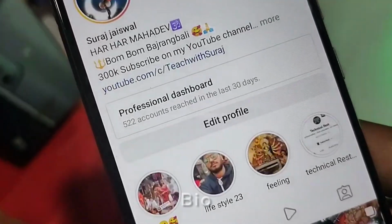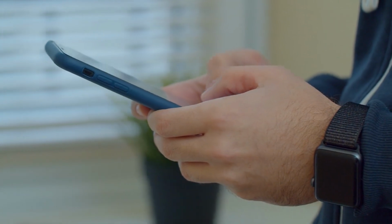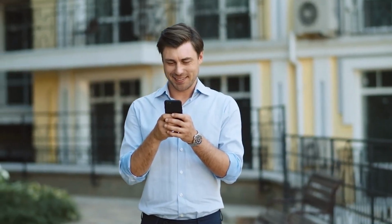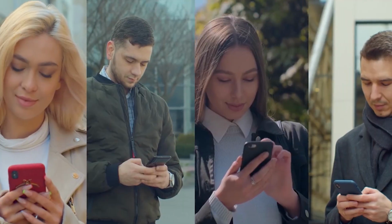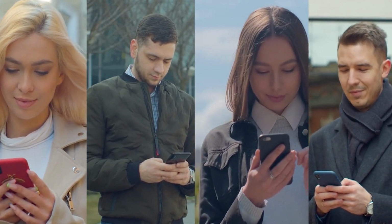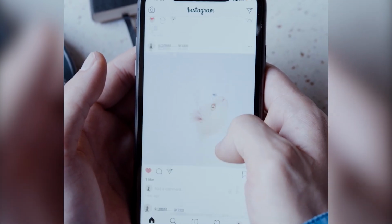Now let's tackle the bio, the brief introduction to your Instagram universe. Short, mysterious, and intriguing should be the mantra. Save the detailed life history for the autobiography. Here, it's all about sparking curiosity. Steer clear of overused quotes. They might seem profound, but often end up as cliches. Instead, infuse your bio with quotes that genuinely resonate with you, adding a personal touch.